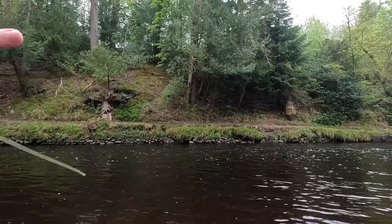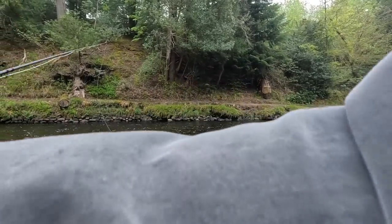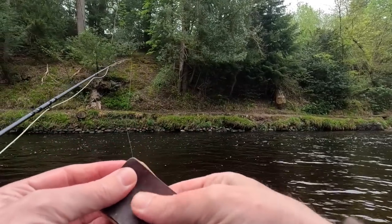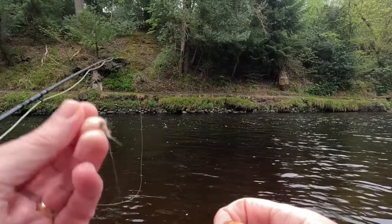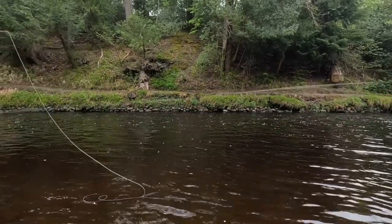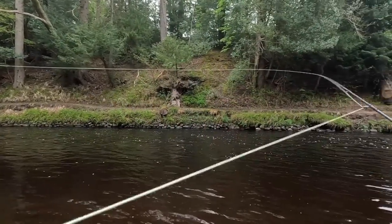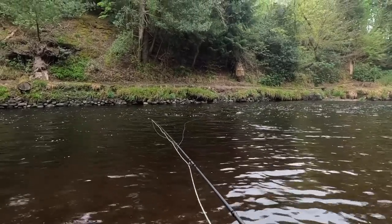Maybe I need to dry my fly a wee bit better. I've got the Amadou patch, which is the Amadou piece of leather. Just take the fly and dry it out. There we are. Just check again. And then false cast too. And she's sitting nice and high.